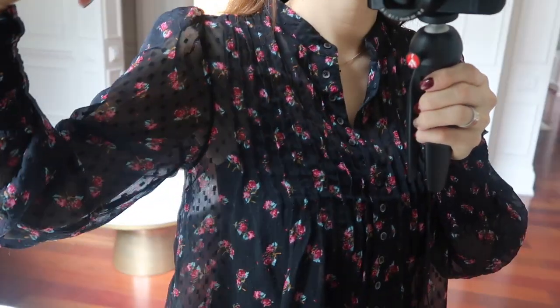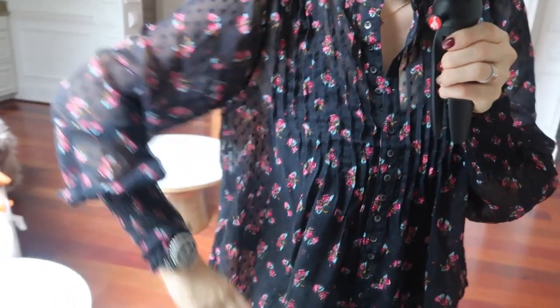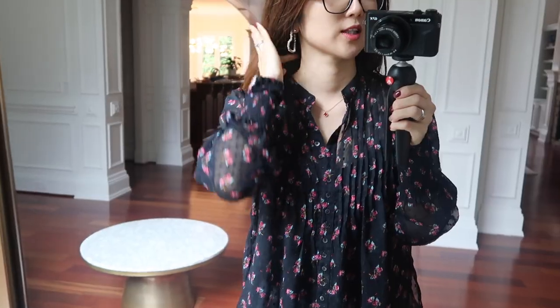And I'm looking at this blouse, I love it so much. It's really comfortable and very pretty. You can see closer up to it. Very feminine as well. I'll link it down below for you guys to check it out.